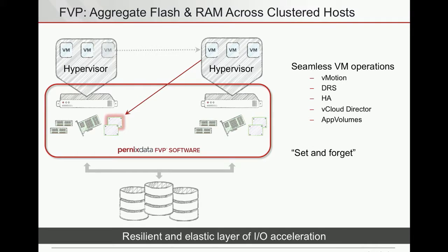We don't. We keep track of the VM, which host it's running on, which host it moves to, and we allow it to actually access its data from the host that it came from. We also relocalize that data on access onto the new host. So always maintaining the performance for your applications.